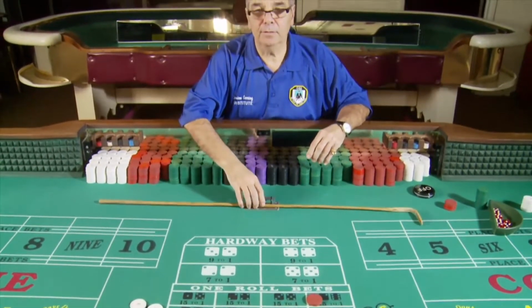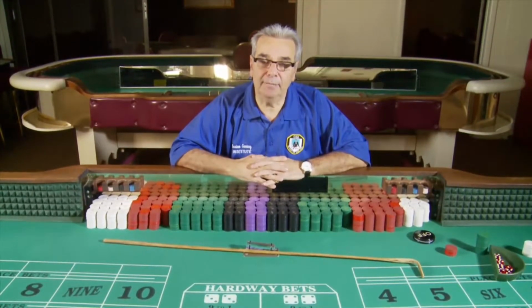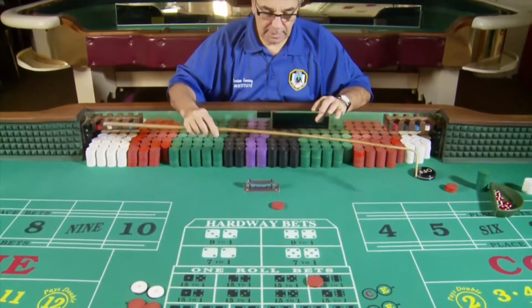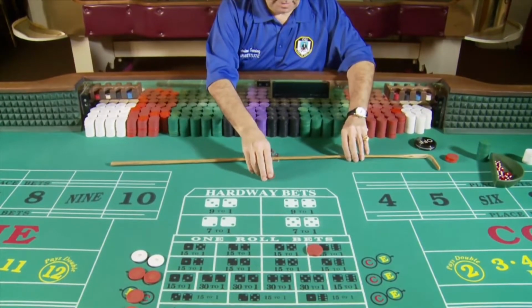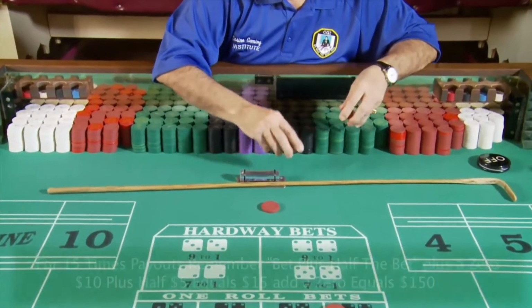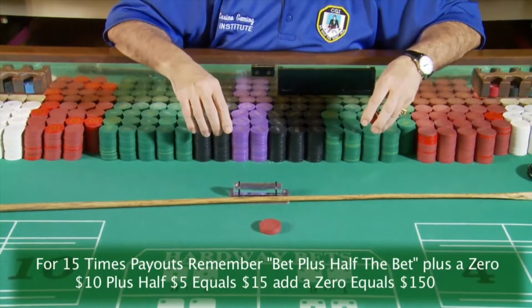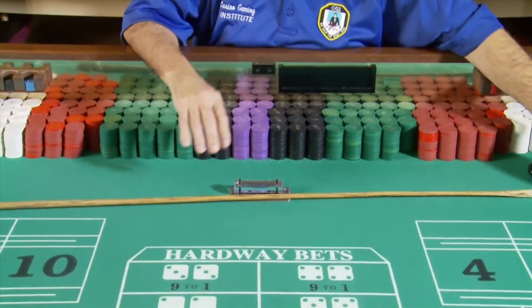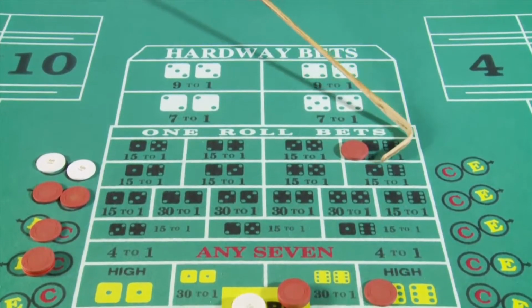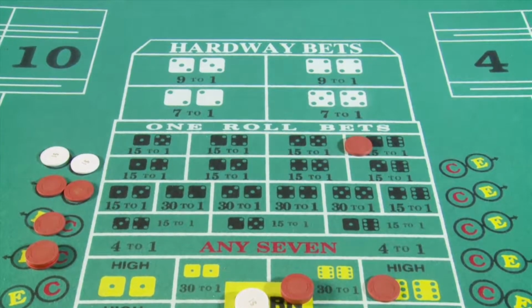All right. The other way to do this is it's a blackjack payoff, or what we say in craps is bet plus half the bet. And what we mean by this: this $10 that is on this game, I'd like to show it to you right here in front of me. When we say bet plus half the bet, what is half of this bet? It's $5. Plus this bet is 15. You add a 0, it pays 150. So that's what we mean by bet plus half the bet. Anytime 15 to 1 comes into play, that's the way you should be able to figure it out. And that is a key payoff because it does come in handy and it's pretty common.